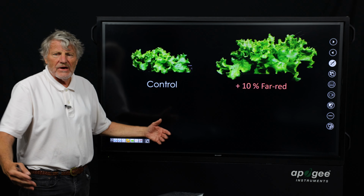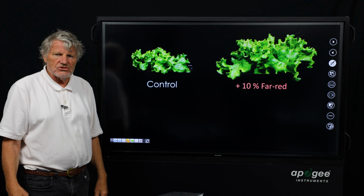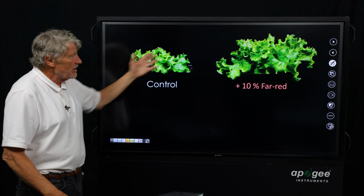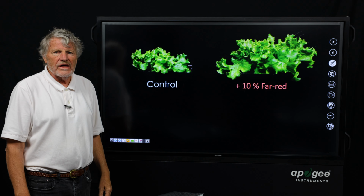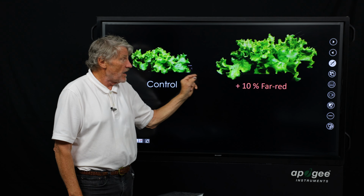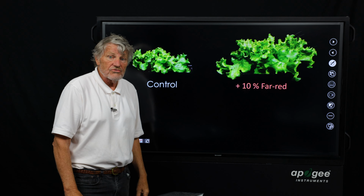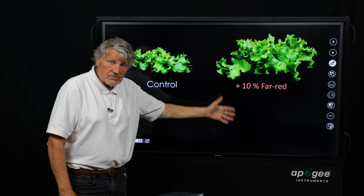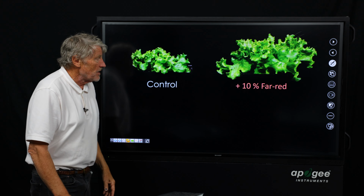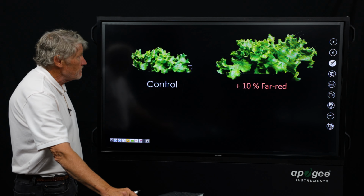And look at the profound impact. Lettuce, more than any other crop, lettuce really responds to far red. Cell division, cell enlargement, we add a little bit of far red and we more than double growth of the lettuce. This is a combination of photosynthetic photons and cell expansion and cell division associated with far red. And we call this the shade response, but we can trick the plants to thinking they're in the shade when they're in the sunlight. It's just a powerful image of the importance of far red.